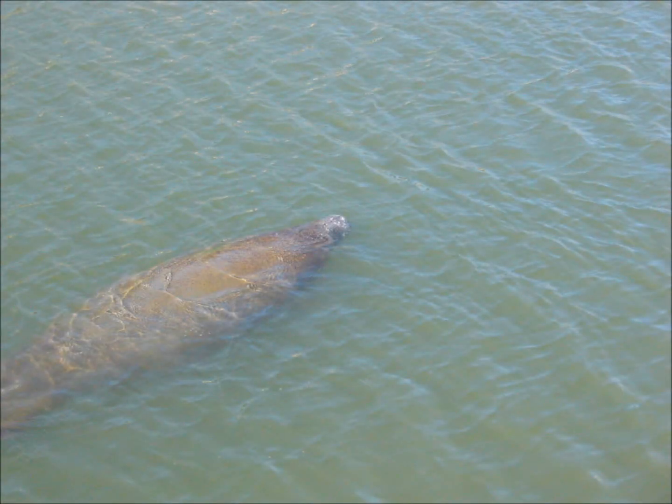Manatees are a big part of the economy around Crystal River, Florida. We need to be aware that they're out there and be careful when we're out driving our boats around, so we don't inflict pain on them.